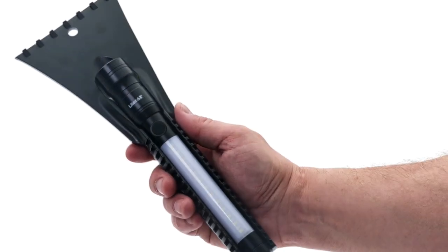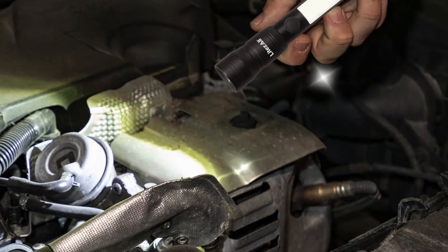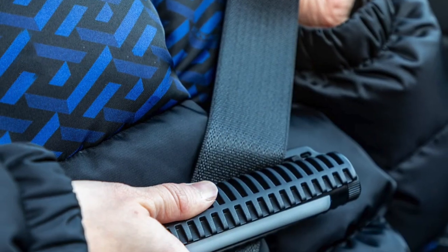All right. Let's talk about this product for a minute. It does a lot of things. It does 6 things, doesn't it? Yes, it's the ultimate car companion. It's an ice and snow scraper, an LED flashlight, a task light, a red warning light, an emergency light, and an SOS light. The flashlight is removable from the scraper itself, and you can still use both independently of each other. The flashlight has a magnet on the back of the barrel. It's also a glass breaker and a seatbelt cutter. Wow. All in one. It does all the things.